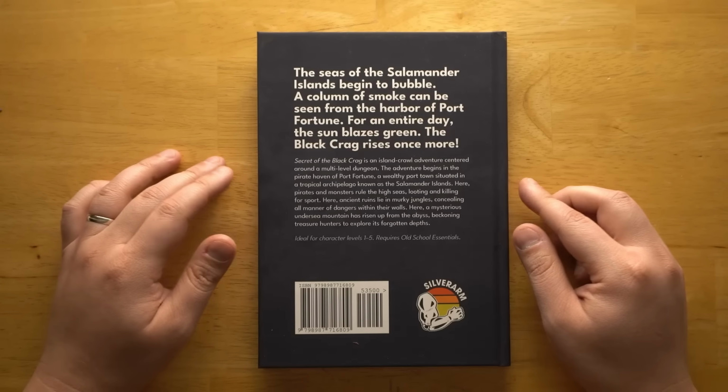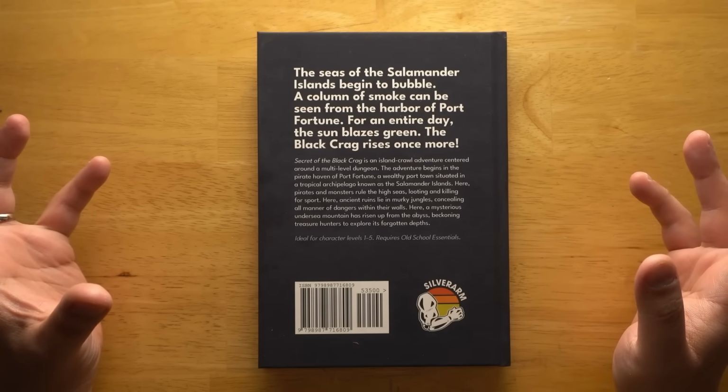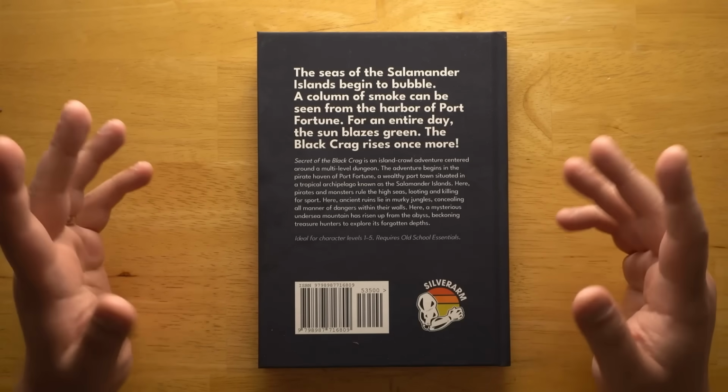Here's our back cover. The seas of the Salamander Islands begin to bubble. A column of smoke can be seen from the harbor of Port Fortune. For an entire day, the sun blazes green. The Black Crag rises once more.